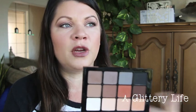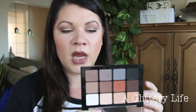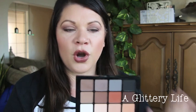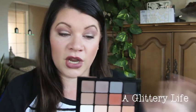I also have Sultry Muse, which is 05, but there's a lot of talk about these on YouTube right now. There's a reason why. They totally live up to the hype. They're 100% worth it. It's expensive, except when you think about how much it would cost if you were to buy 12 MAC eyeshadows. That kind of puts it in a little bit of perspective.